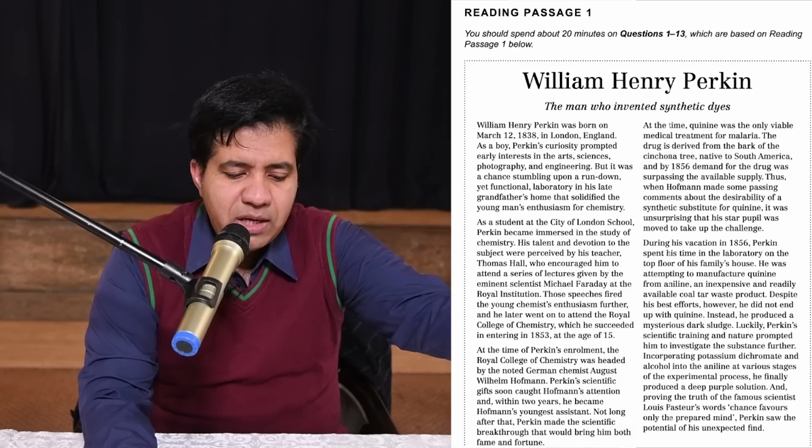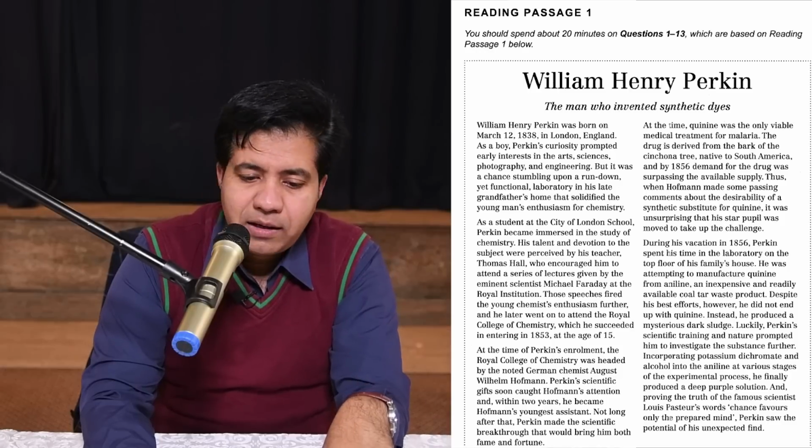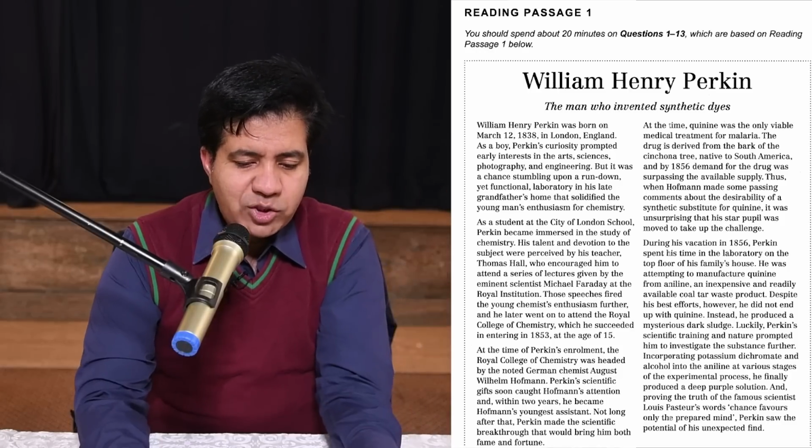Then, at the time of Perkins' enrollment, the Royal College of Chemistry. Perkins' enrollment, Royal College of Chemistry. And then move on, and you have to underline August Wilhelm Hofmann. Found it? Okay, Hofmann and all that. So anything related to Royal College, related to Hofmann, you will come to this paragraph. Now please come to the next column.